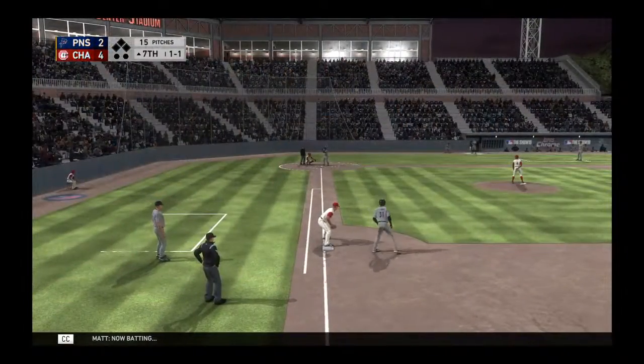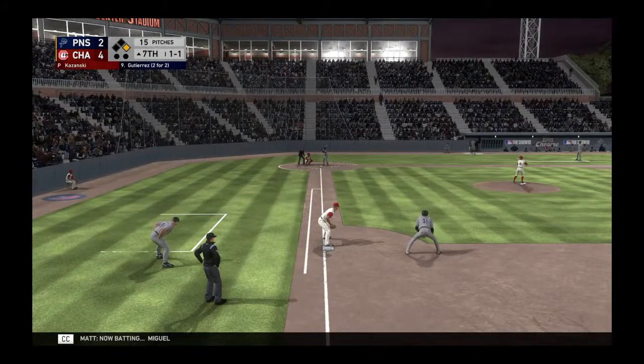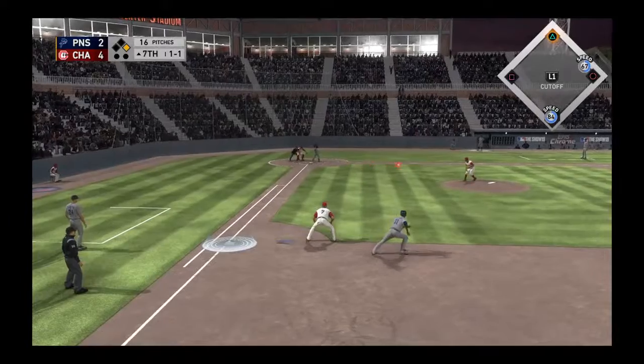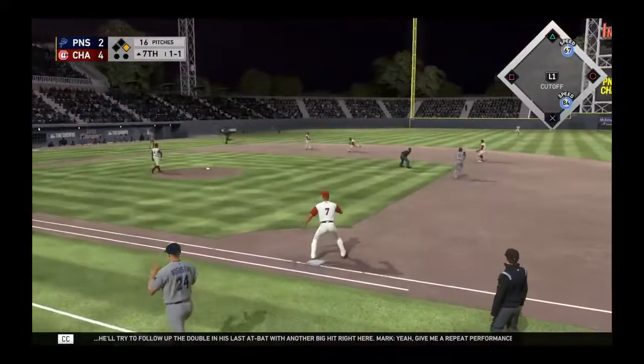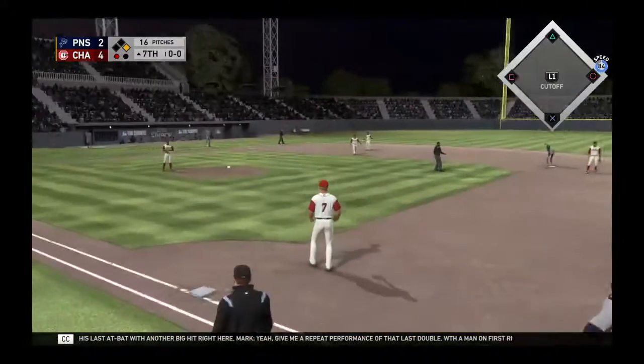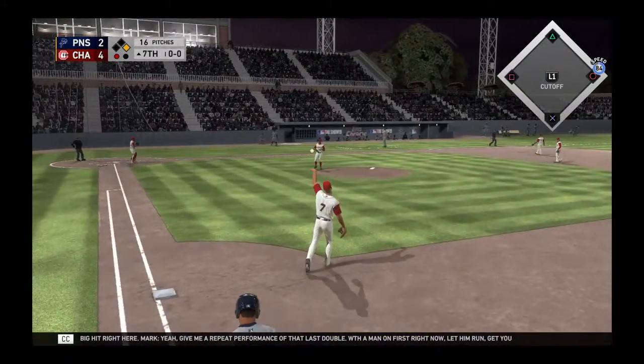Now batting, second baseman Miguel Gutierrez. He'll try to follow up his double in his last at-bat with another big hit right here. Yeah, give me a repeat performance of that last double. With a man on first right now, let him run, get you a ribby. One there, on to first, but not in.